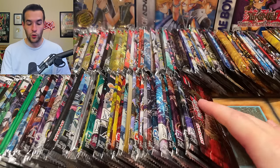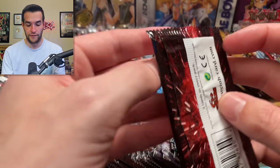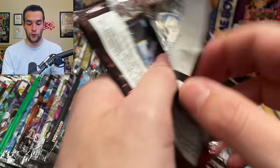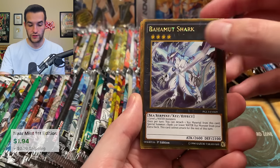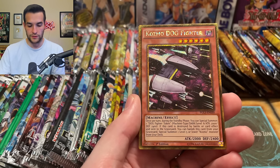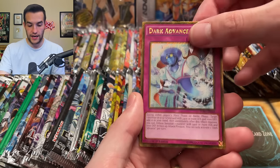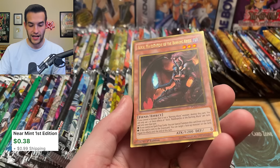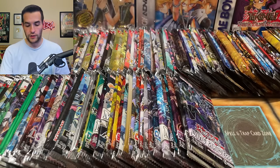So we're officially getting into old school because this is now Astral Pack territory. We got Premium Gold Infinite Edition, you know. It's feeling a lot older at this point. We have a Bahamut Shark. That is a great start with a very beautiful gold, not even a secret, just a regular. Cosmo Dogfighter, Spell Shattering Arrow, Dark Advance, and Alich, the Metal Branch of the Burning Abyss. Very, very beautiful. Gold rare cards, we're liking those.